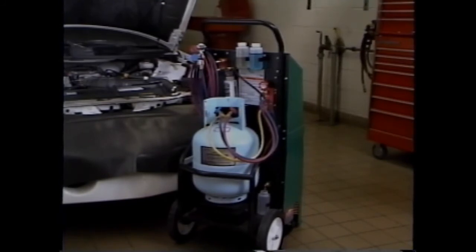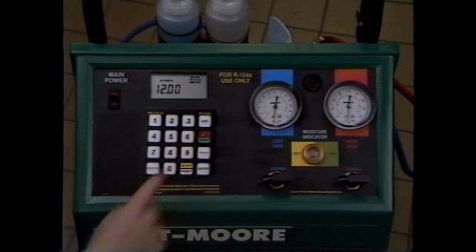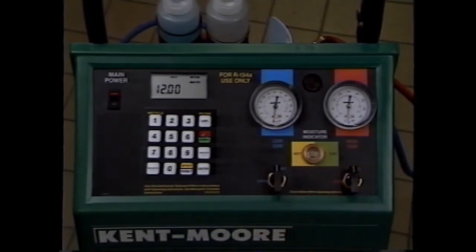During this evacuation process, the refrigerant is automatically being recycled, one of the main features of this equipment. Non-condensable gases, which are mostly air, are automatically vented from the tank during the recycling process. You may hear a slight hissing noise. After the vacuum pump has run for 3 minutes, press the Hold Continue key to stop the vacuum pump. If 27 to 30 inches of vacuum is indicated, close the low side and high side valves on the panel and see if vacuum is maintained.